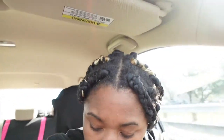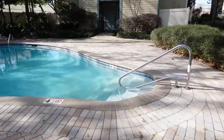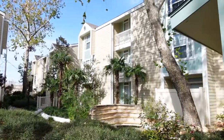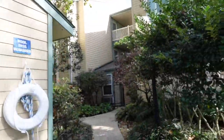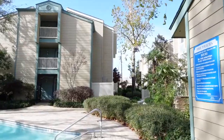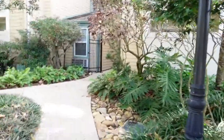Just to look at this apartment. My appointment is at 11 and it's 11:03. I think I'm about to pull up in about 2 minutes, so I'll let y'all see the apartment when I get there. Baby, do you see the pool? I think they got 2 pools, y'all. But y'all know me, I love a good pool. These are the apartments. It looks super nice. I'm waiting for the lady to come back so she can give me the tour. Can't wait to see what they have in store. So we'll be back.